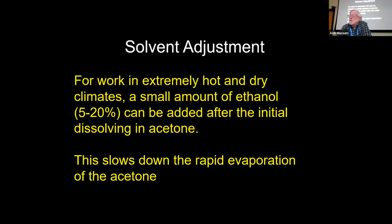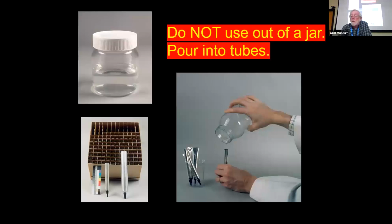As I mentioned, with the use as a consolidant, you can also add some ethanol to the adhesive for work in hot climates. It slows down the evaporation rate of the acetone. And I also recommend that you do not use it out of a jar or even out of a syringe. It should be poured into adhesive tubes as they're available commercially.